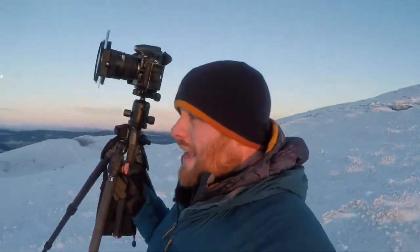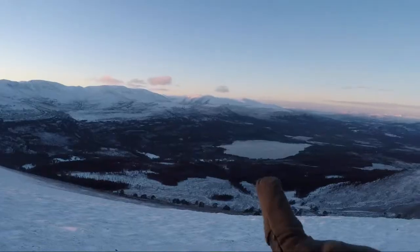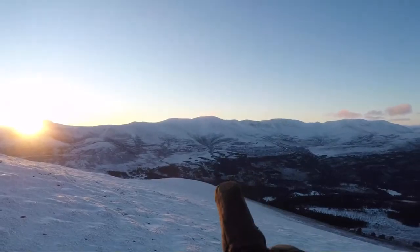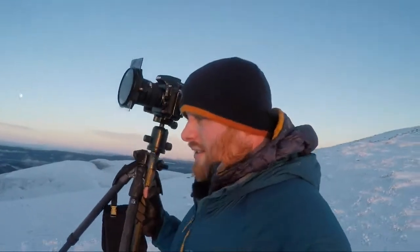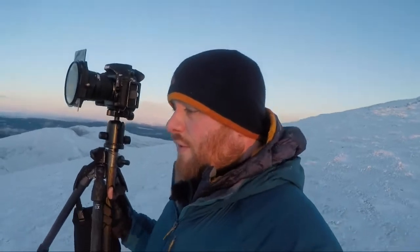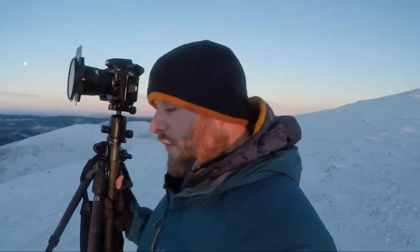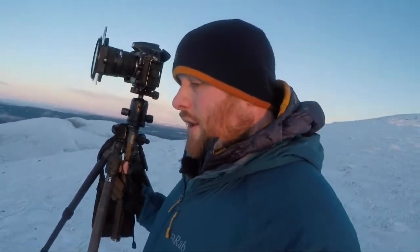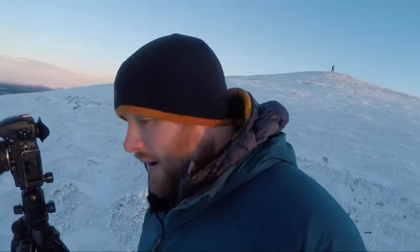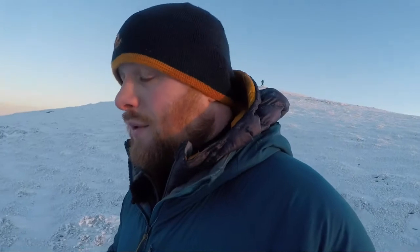The landscape, the terrain. I've got Loch Morlich just here in front of me, Cairngorms Ski Centre just to my left, and the sun's come up and it's now starting to hit the ridges, and it's just looking absolutely phenomenal. So I've just come down off the top of the hill, just so I can get a little bit more Loch Morlich in front of me. I'm not going to go down too far because I don't want to have to climb back up really. Oh, my fingers are freezing.